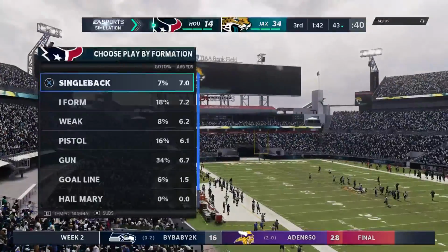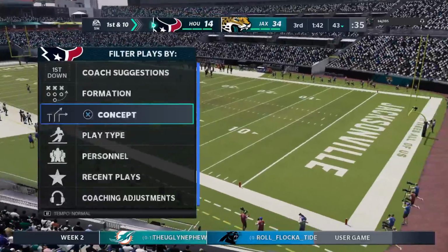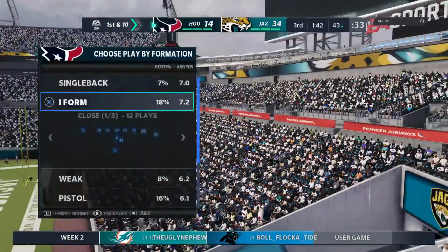A nice return there of 11 to help mitigate a good punt. And the Texans will take over with a 1st and 10. 43-yard line.